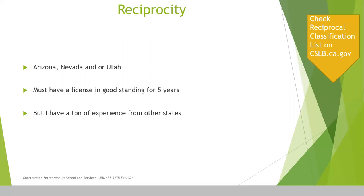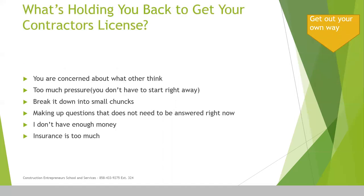But I have a ton of experience from other states. I'm not saying you're ruled out. You won't be the only person that has been denied or has gotten a license from other states by using your experience there. You may be required to produce a little bit more than just a letter or form filled out that they require for the reciprocity program to be approved. You may have to submit some other challenging information from the awarding authorities there for the awarding authorities here in California.